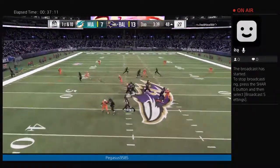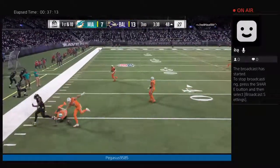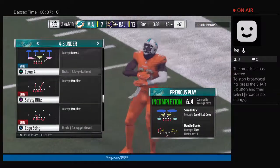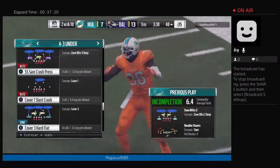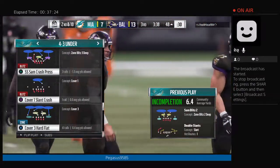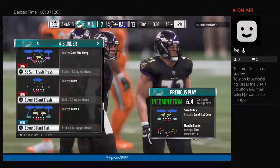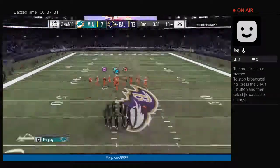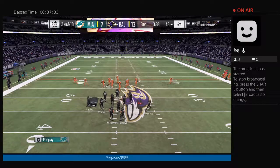And 10, Hill. And it pops free. The collision there jarred the ball loose and brings up 2nd down. You get a tight end like this, and you know he's used to dishing out punishment, but here, he's one that has to absorb the contact, and as a result, unable to hold on to the football. So incomplete on first. Let's see what 2nd down has in store.